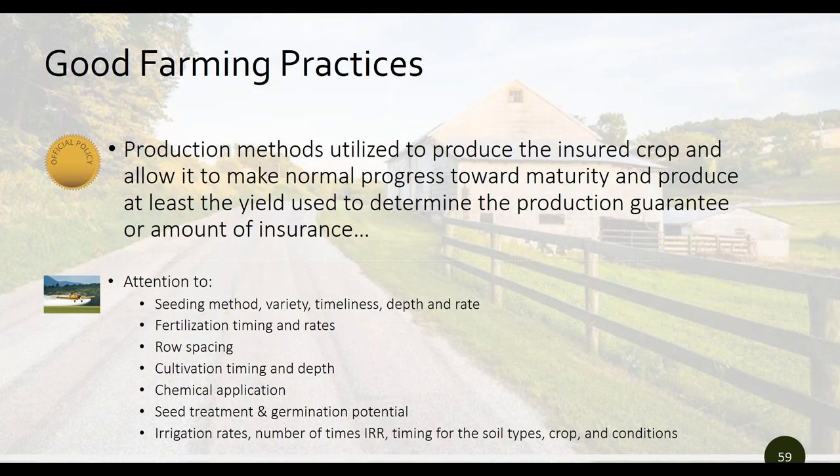Some uninsured causes of loss due to failure to follow good farming practices might include failure to plant the recommended quantity of seed or transplants. Another one might be improper seedbed preparation, failure to properly plant or care for or harvest the insured crop. Those are just a few of them, or some uninsured causes of loss for failure to follow good farming practices. There are others that are listed in a handbook.